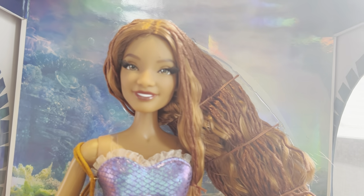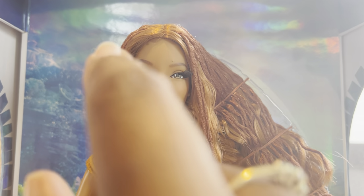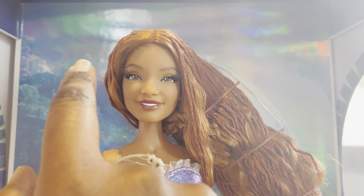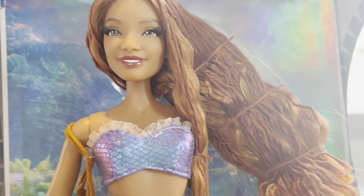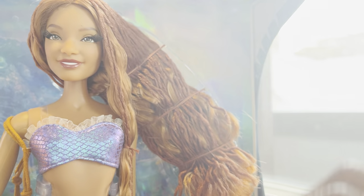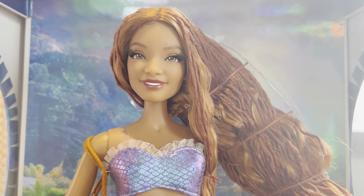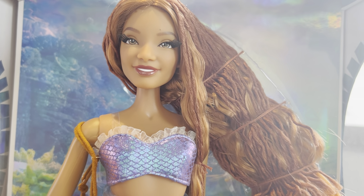So let's just look at her. I mean, she's beautiful. Like I said, she looks a lot like Halle. And her eyelashes, they are actual false eyelashes. Oh my gosh, that's pretty awesome. I'm impressed with that. I have done art paintings with false eyelashes, so I can really appreciate that.